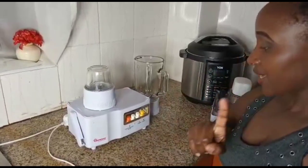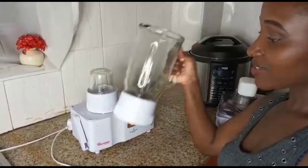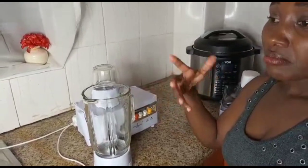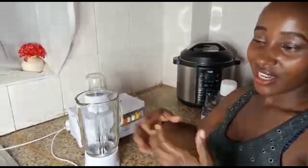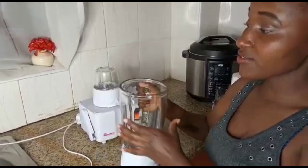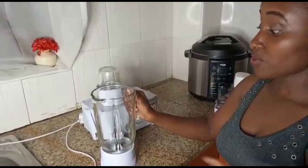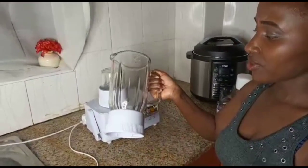Now the only thing that I think, okay, I don't know, I just realized right now that this blender is not the strongest. When I'm blending baby food, I'm forced to add water, alafu hiyo chakula inashibishuka. I don't know whether you get me. So I don't know whether to get another blender that is actually very, very strong, that can blend food. But that's a problem I've only encountered when I'm blending food. If it's fruits and other things, it's actually very, very good.